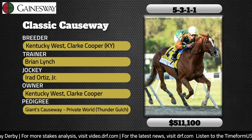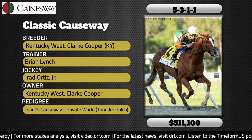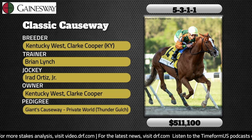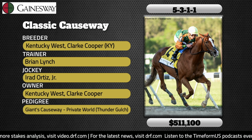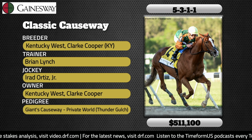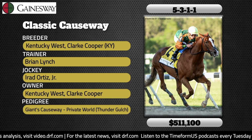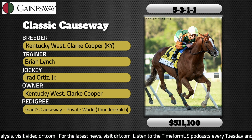Looking at Classic Causeway's speed figure from this race, Mike, it only came back an 84. I think that has to be considered worrisome. Yeah, he still is another one who hasn't run that fast a race. Again, there's not that many of those fast races out there at this point, Dan. And listen, it's hard to get big speed figures when you're going slow paces.